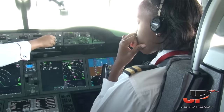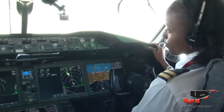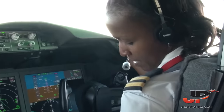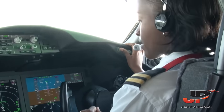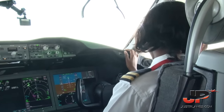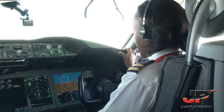Level 200, reach 245 descending. Continue descent, flight level 200, report 245. Contact Kinshasa approach, 119.7. Approach 197, bye-bye. Kinshasa approach, good morning, Kenya 554, descending to flight level 227, 4200 on a heading of 28. Kenya 554, Kinshasa, good morning, say again. Through flight level 225, 4200 to intercept radial 070 on a heading of 28.